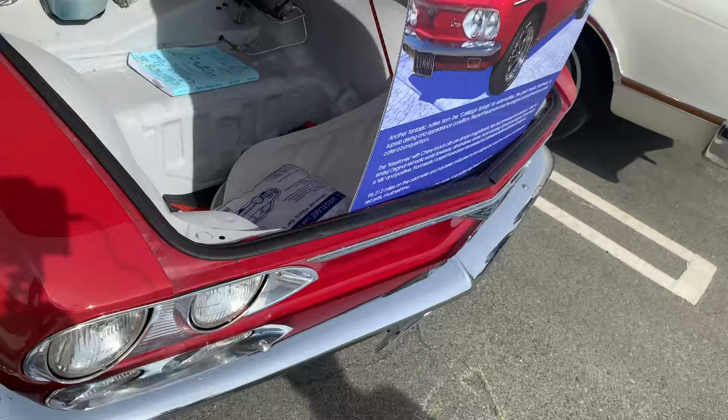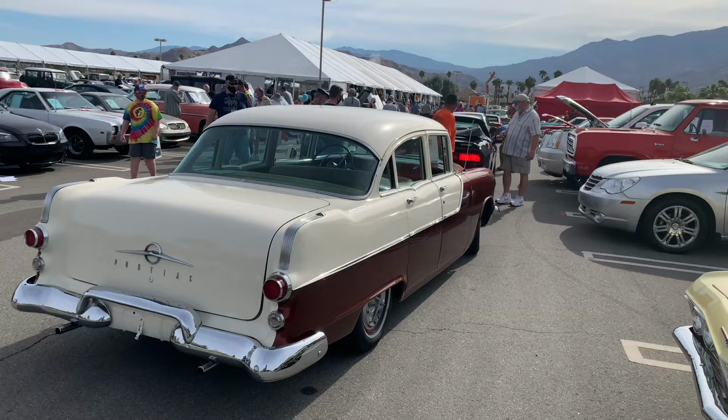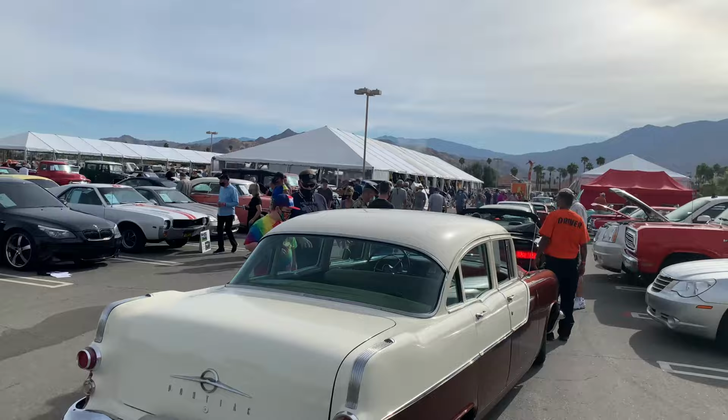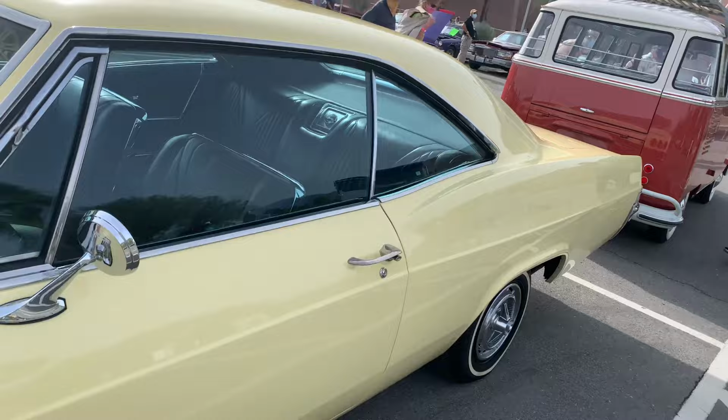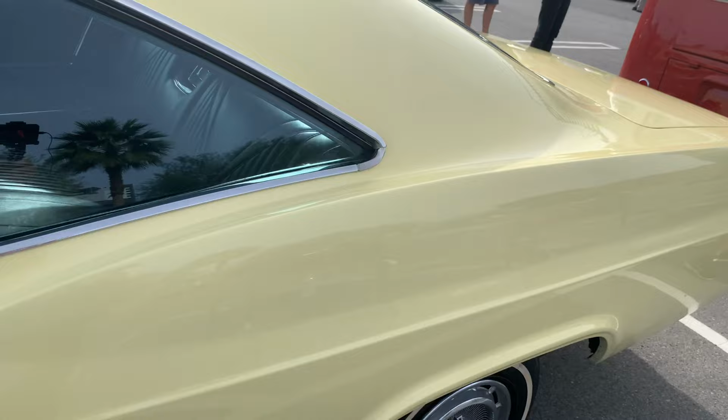So like I said, the auction's going full force here. Here's a 1955 Pontiac four-door that's about to go on the block. As you can see, the car's lined up. Now first we're gonna show, this is a 1965 Chevy Impala Super Sport two-door. Bucket seats, console, automatic. It's kind of a neat car.